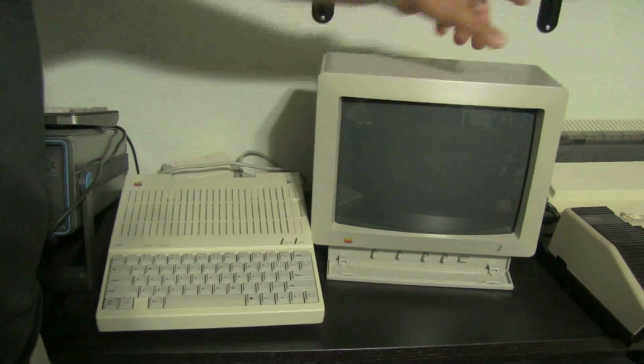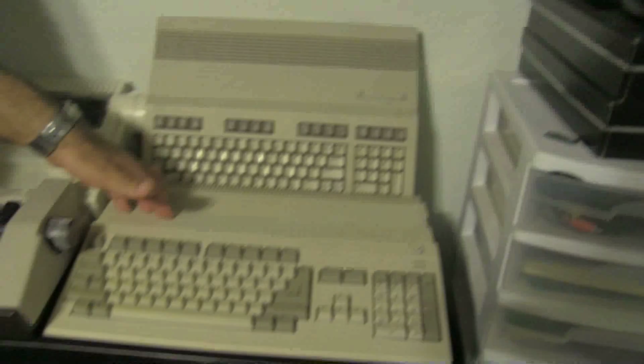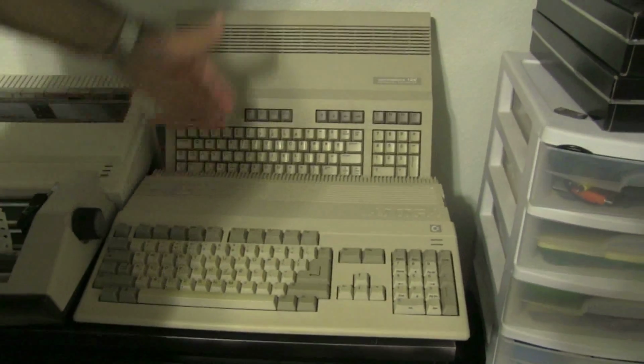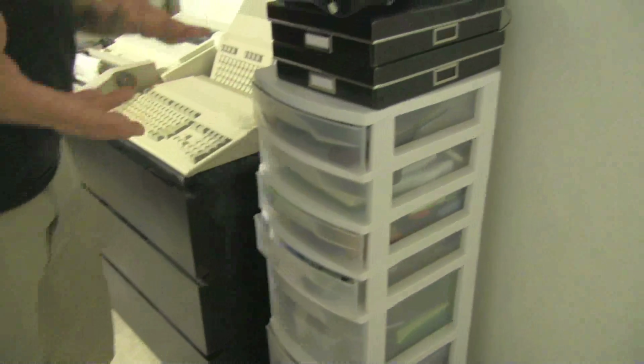Here's a monitor. We've got the printer to the right of that. This is the Commodore 64 printer. We've got the Amiga 500. I know a lot of you guys are big fans of the Amiga, great series of computers. Got the Commodore 128.